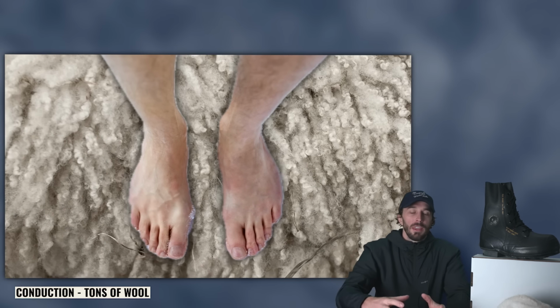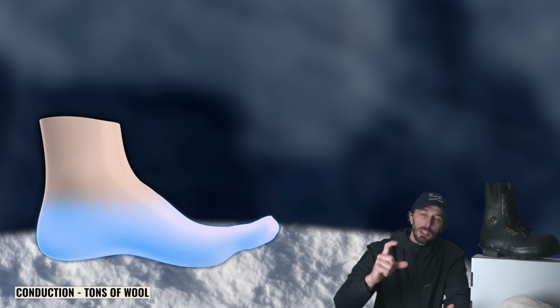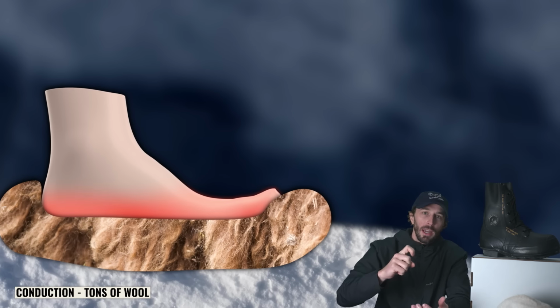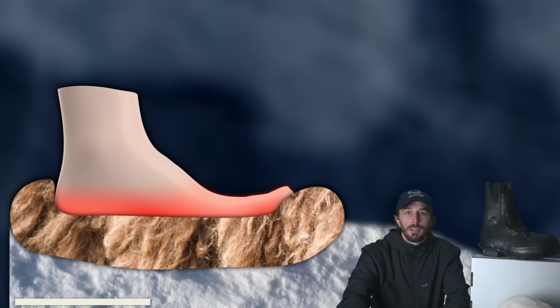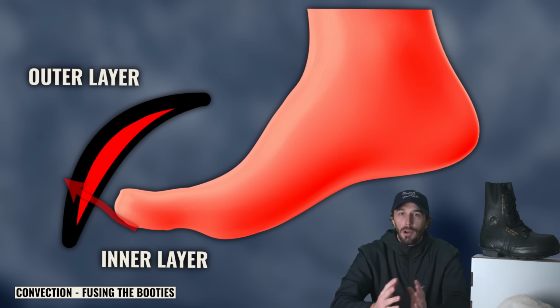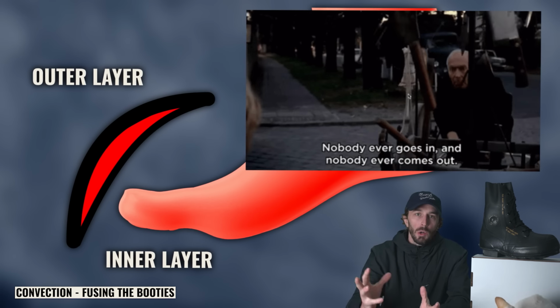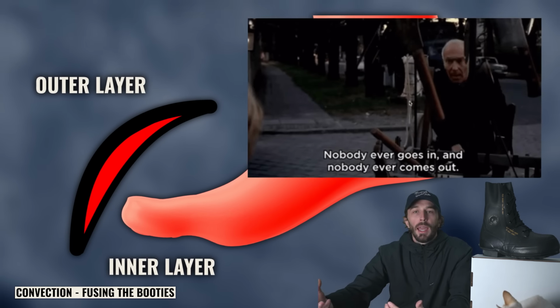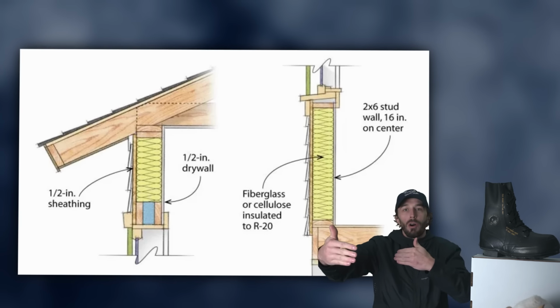They solved that by the massive amount of wool that they put underneath your foot, by separating you as much as possible from the cold ground and preventing that heat transfer from your feet down to the ground. They fought the convection issue by fusing the inner rubber booty to the outer rubber booty, which creates a sealed air pocket between those 2 layers, which prevents any air from going in and out of the boot, similar to the outer brick wall of your house and the inner drywall of your house.